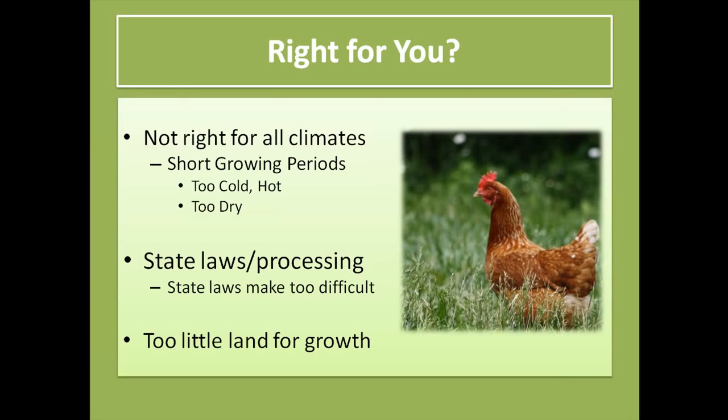Another thing I'd point out is on the ATRA website, we actually have a database of processors that process poultry. And so if you go there, if you see a processor that isn't on there, please let me know so I can update it. But that's a great way to see where your closest processor is. And unfortunately, there's really not a lot of processors across the United States. We're actually fortunate to have one within 2 hours drive.